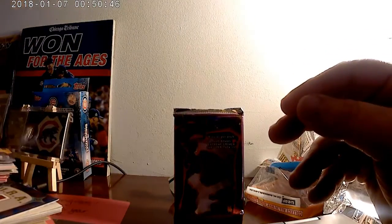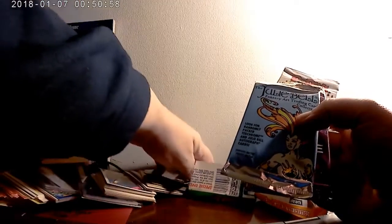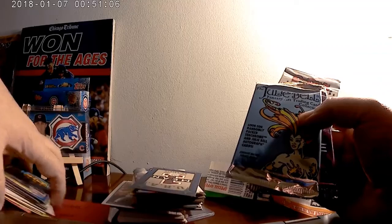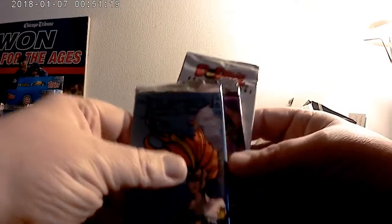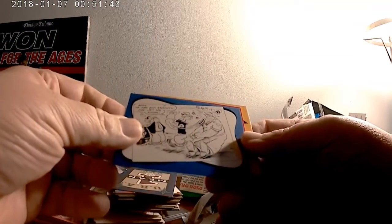Oh, I forgot. We got more. Three more weird, wicked packs. Cards down. What happens when you have a small little area? This will be okay. We got Popeye. That was a good one. There we go. Olive Oyl. Old Popeye cartoon, huh?